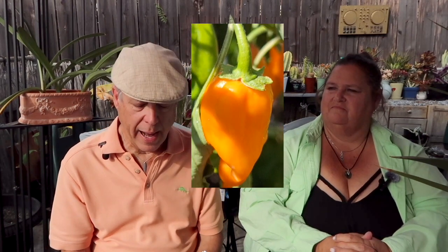Now the habanero is much hotter. It's bright orange when it's ripe, and it grows very well in Zone 10B. I've grown them in various climates, and they're fairly easy to grow. So that's one reason that I do recommend the habanero. It's one of my favorites. It grows well, and I usually get a pretty good crop, at least 10 or 15 peppers on each plant.